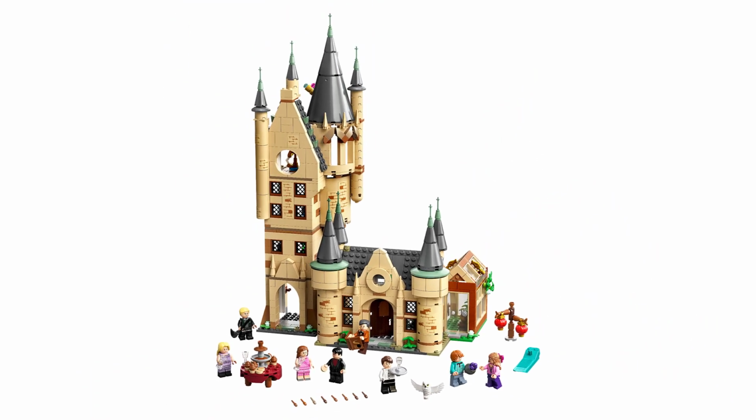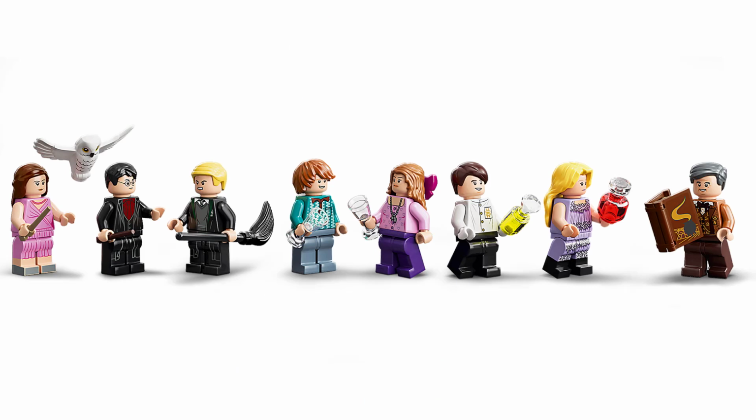So it's nice to get another in the series of sets that are going to all connect together, making up the Hogwarts castle in a big minifigure scale. The minifigures include Harry Potter, Hermione Granger, Horace Slughorn, Luna Lovegood, Neville Longbottom, Ron Weasley, Lavender Brown, Draco Malfoy, and of course a Hedwig figure.